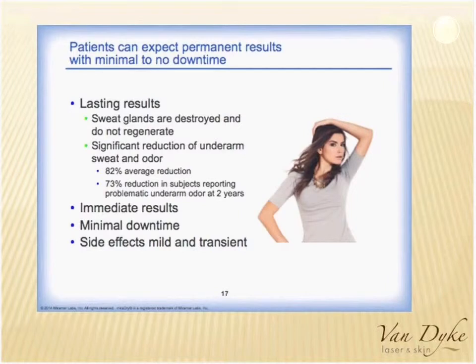So what can patients expect? Well, the permanent results are the thing. It lasts forever. You kill a sweat gland, it's not coming back, and there's plenty of evidence to show that they're not coming back. Immediate results right after the procedure. You don't have to wait. And minimal to no downtime. Side effects are really quite acceptable.